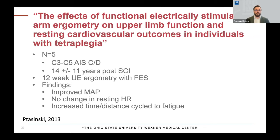People had improved mean arterial pressure, or MAP, which is an average of the arterial pressure throughout one cardiac cycle. MAP accounts essentially for flow, pressure, and resistance within your vessels. And so in other words, MAP kind of assesses how well your vital organs are perfused. The study found that there was no change in resting heart rate, but there was increased time and distance cycled to fatigue.